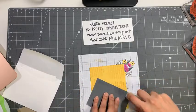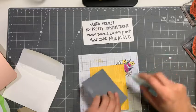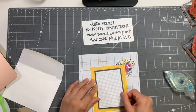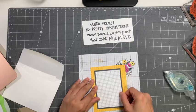Okay, I'm just going to stick this down because I don't need to do anything else with it. I'm not wrapping anything around it, and so I'm just going to put this down.